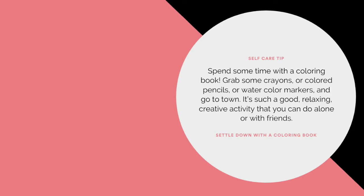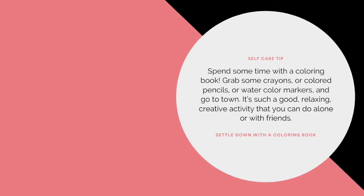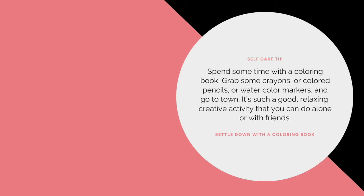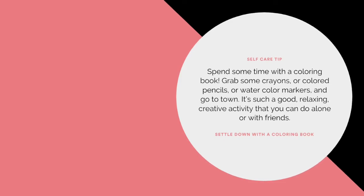And also depending on what type of supplies you have, or if you want to do a little shopping, you can use different things like colored pencils or crayons, but you can also use pastels or watercolor markers. There are so many cool art supplies available that I don't normally use because I don't do a lot of art projects, but coloring is the best entry level art project.